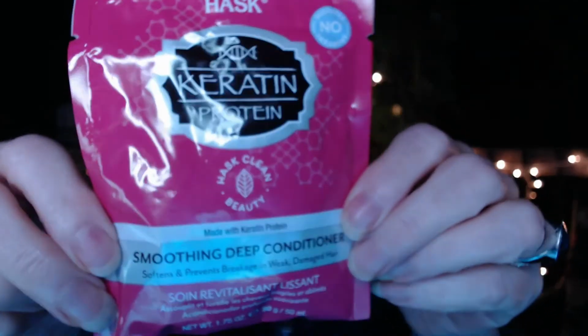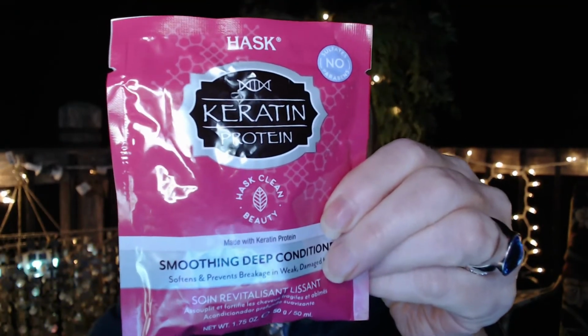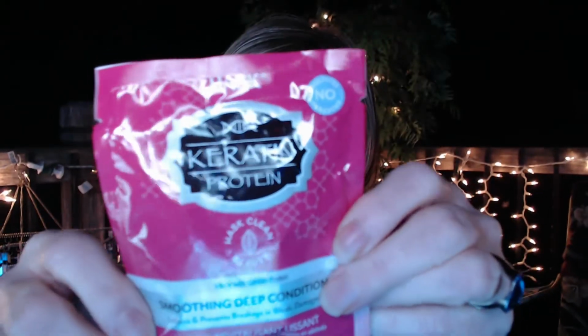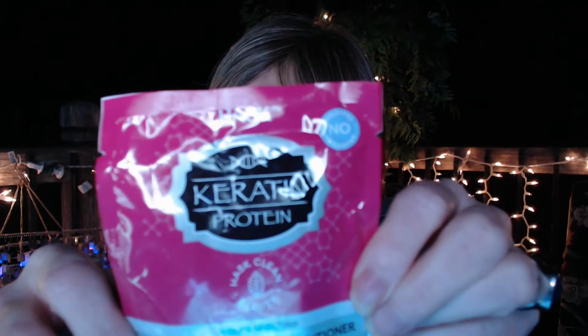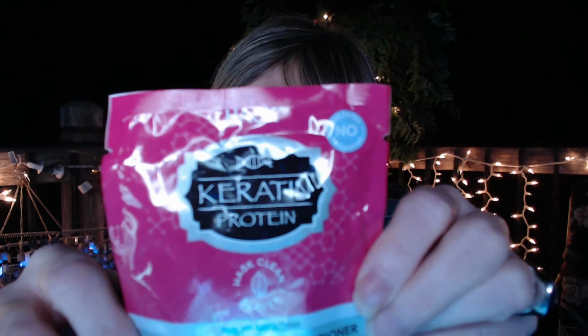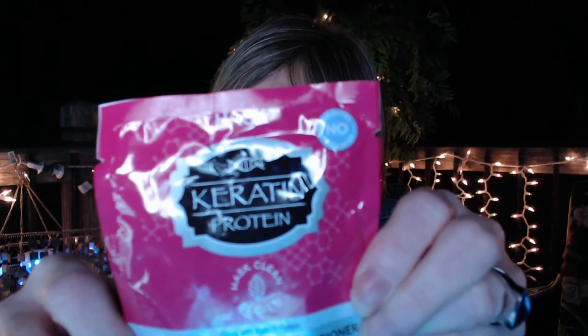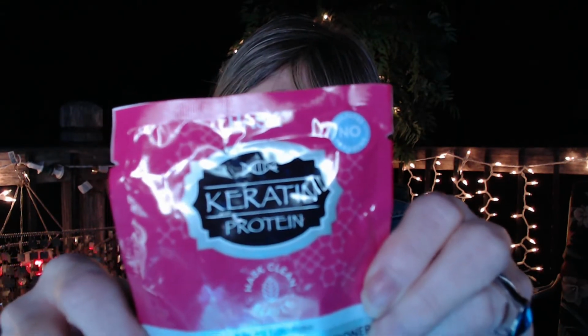Okay, so next we have this keratin protein. Okay, conditioner. I was like, do I drink this or what? But I don't. Okay, so this says it's Hask Keratin Smoothing Deep Conditioner. It says it's infused with hydrolyzed keratin to reduce frizz and block humidity. This conditioner gently smooths and detangles, leaving even the most unruly hair soft and revitalized with incredible shine, perfect for the hot, humid August air.